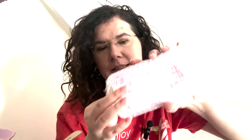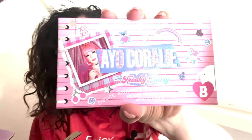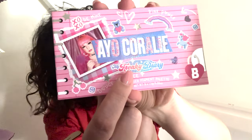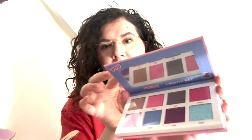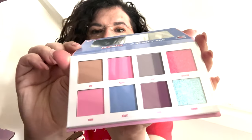Oh, there are two palettes. Okay, let's just look at them. Ooh. Look how beautiful this packaging is. Oh, I love it. Can you see how it shimmers? My lights are coming. Oh, wow. Yeah, Ayoa Crowley. I hope I pronounced her name right, but look at these shades. Yep, that's a beautiful palette.